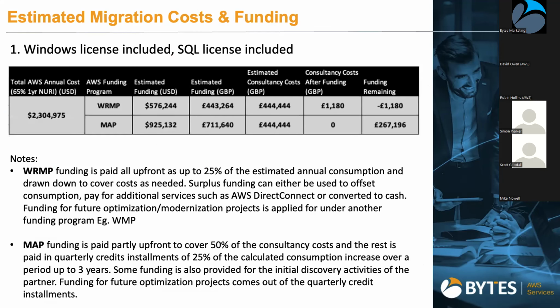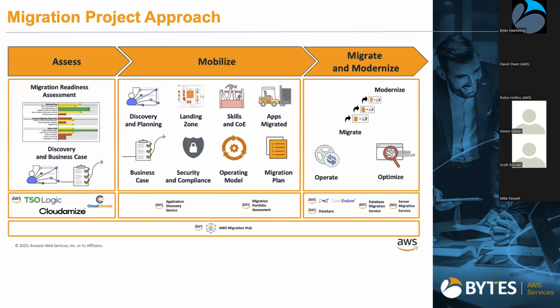We also look at funding programs, whether it be the Windows Rapid Migration Program or a Migration Acceleration Program. You don't need to understand all these terminologies. We do that for you. We work out what the best program is that fits you to support you. But essentially the programs are excellent from AWS to get you there faster, with a huge amount of funding to support on the TCO benefits of actually moving to the cloud in the first place.